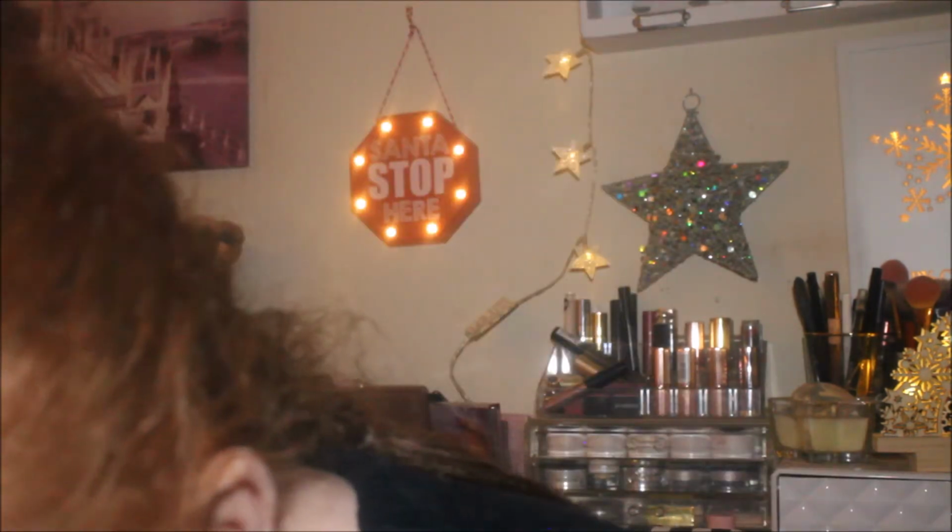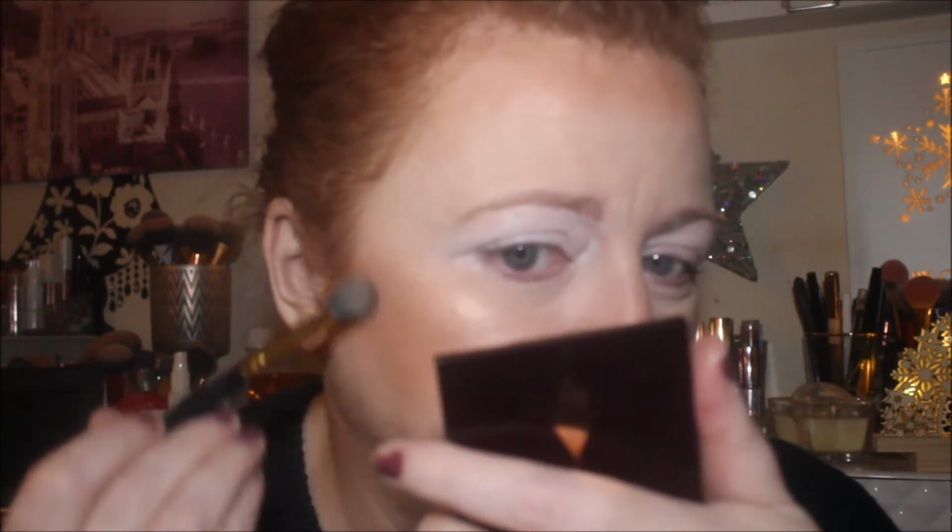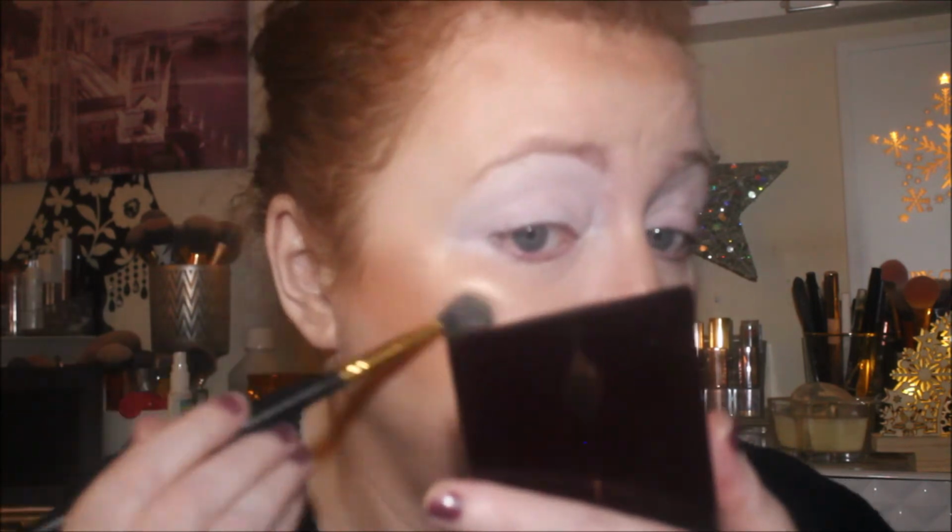Right, where's the highlighter brush? Oh, it's here. So now we're going to go in with Glow Up, which is just this beautiful highlighter here. I wouldn't say it's really beaming, but you can build it up like you can do with most highlighters, and that's why I always spray my face first. Just kind of gives it something to adhere to.